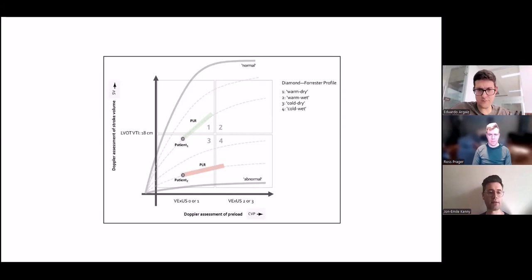And I think even the somewhat novel aspect of this is that even though the framework was originally derived in post MI, it should work equally well in a patient with septic shock or other kinds of cardiogenic shock, et cetera. So it's just making it easy at the bedside and conceptually linking venous congestion with forward flow. And just starting from a really basic level here.